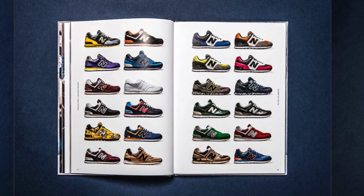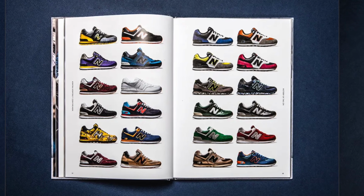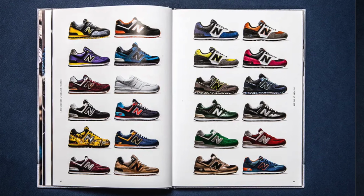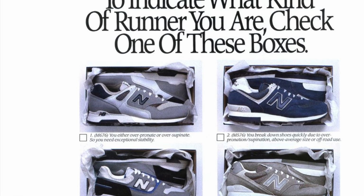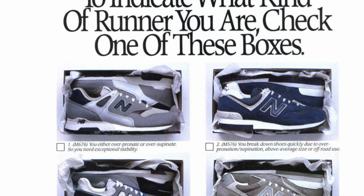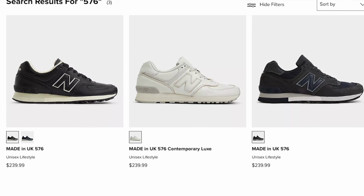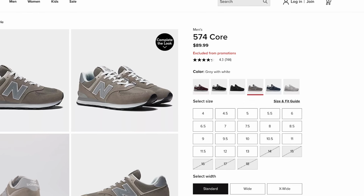All right, so most people that are newer to New Balance still recognize the 574 model as one of the iconic staples of the New Balance heritage line. However, did you know that they actually had an older brother, the 576, and this is the most premium version, and the retail on those is actually $240 currently versus the 574, which is only $90.